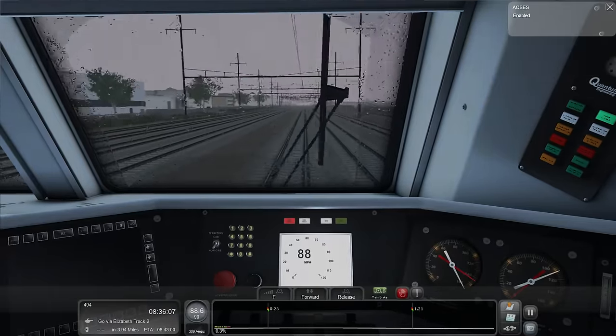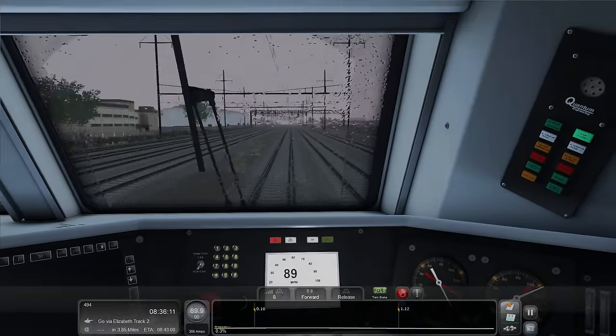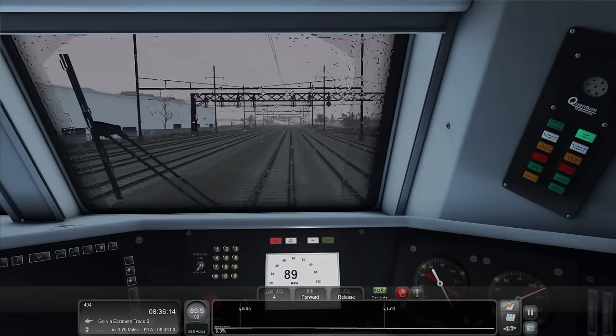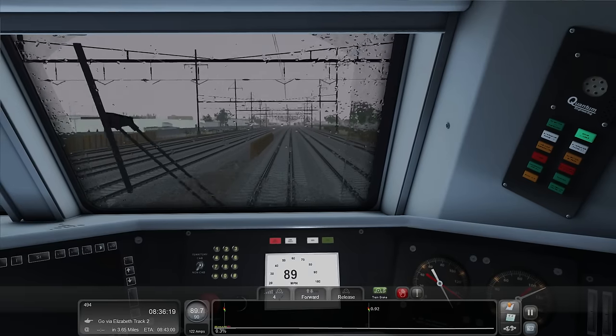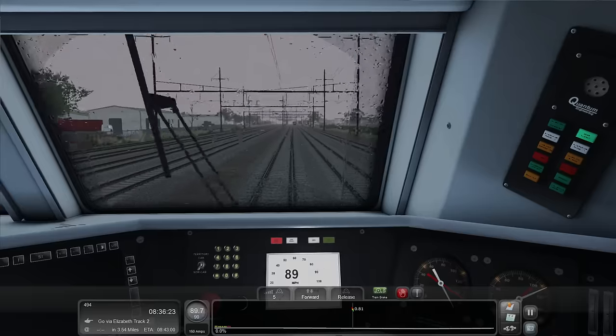We are approaching 90 miles an hour. Very fast. It doesn't feel it because we're higher up than normal. All right, it's power back. No, not that much. Are we holding our speed there? About, all right, yeah, we're fine. Half power should be what we want.